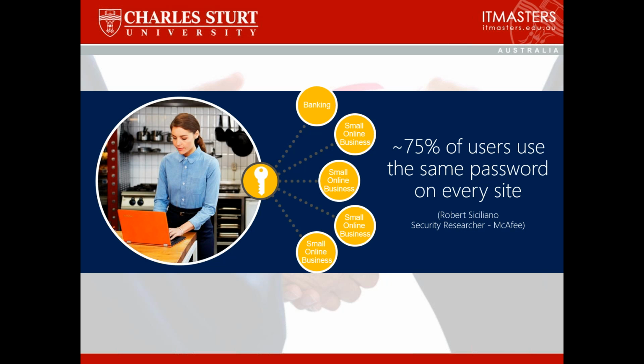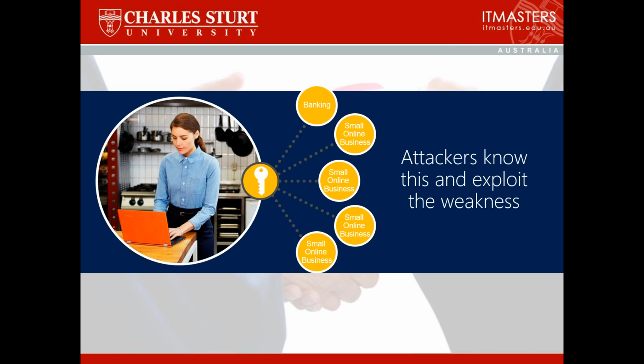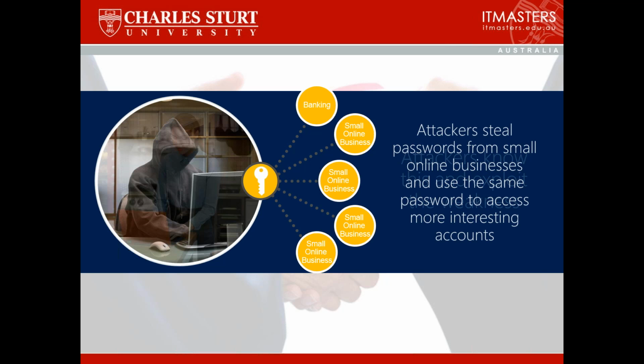Yeah, who cares about Facebook, right? But what about your banking? What about your small online businesses? As this is a vulnerability known by bad guys, they are aiming more and more to steal passwords from you, to attack your businesses, or to impersonate you.